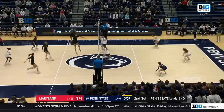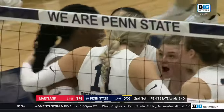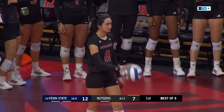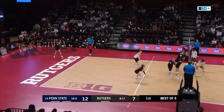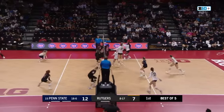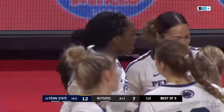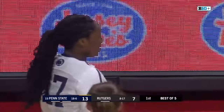Grimes makes that difficult. Dowler to Ivy, and the stuff by Clark. Moving the Scarlet Knights into playing inside of Jersey Mike's arena here was one of the big boxes she wanted to check, and she did it almost immediately. Oh my goodness, what a hit that time. Zoe Weatherington.